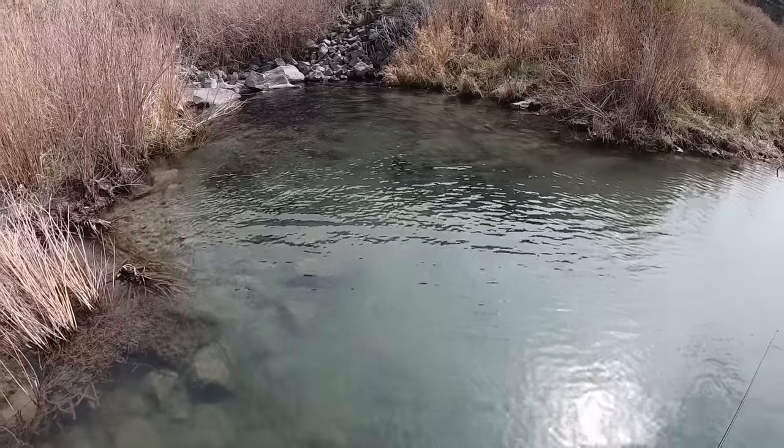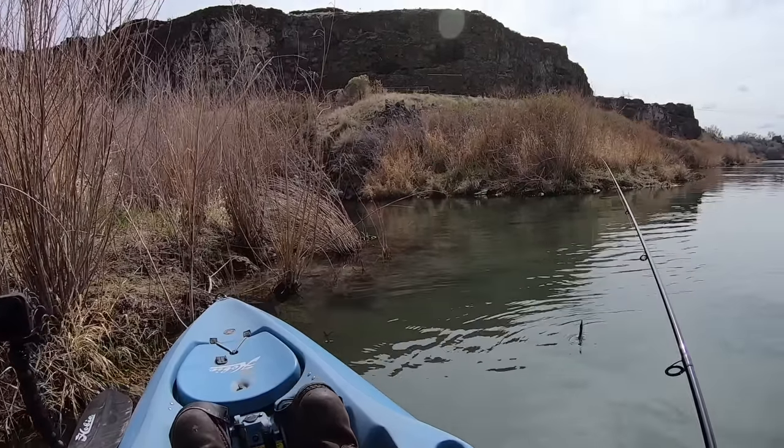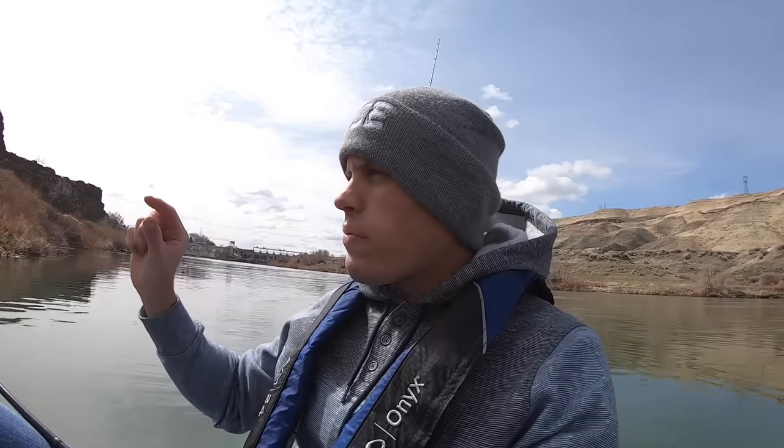I spooked him, but there are some bass hanging out there with him. All right, guys, so we have a situation here. At this spot, I saw like four or five nice largemouth hanging out right there, but I spooked them. They were in like 6 inches of water, but I spooked them, and I spooked kind of all the fish, so they're all kind of swirling around.